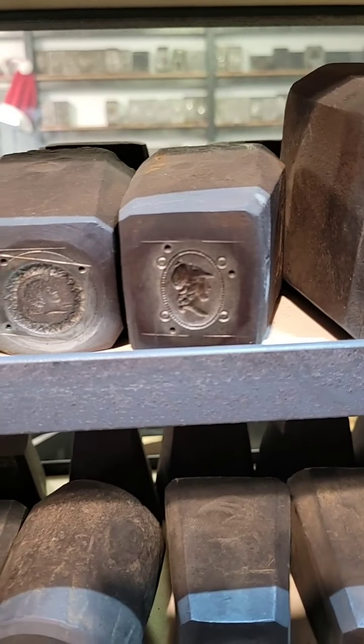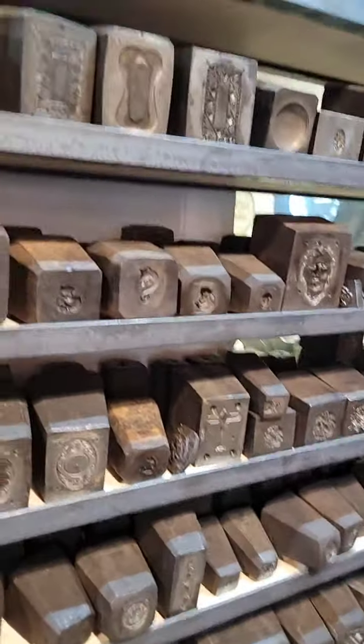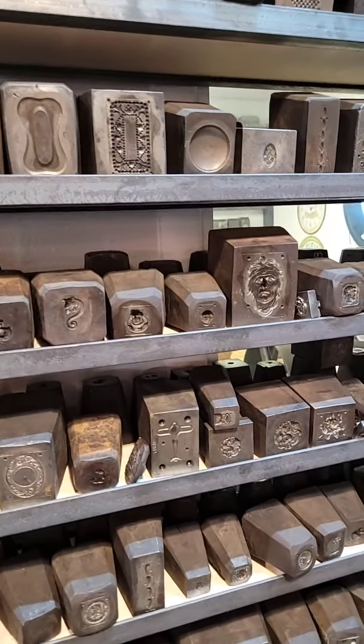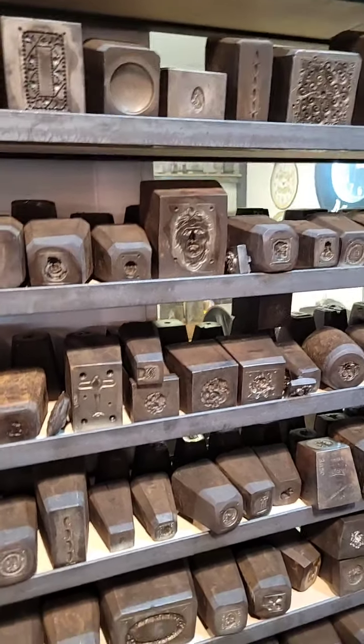so what you're looking at in this room, I want to talk a little bit about the different periods of jewelry making and the different styles and the different purposes of some of this stuff.